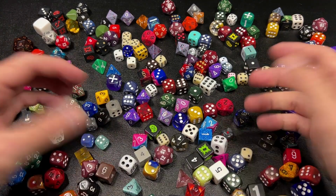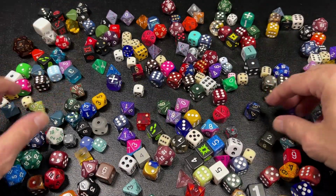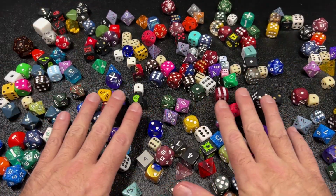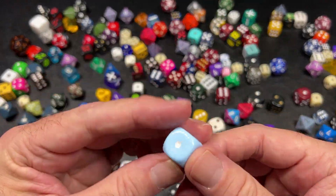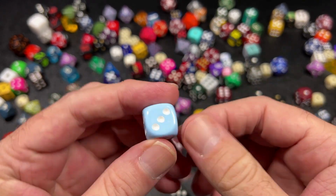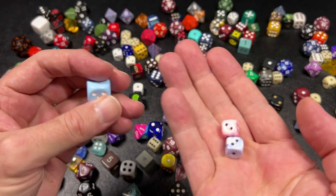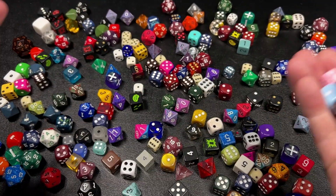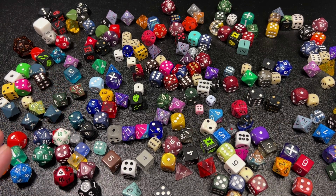One thing is just the tangible fun. Dice are just fun to pick up and they're fun to roll. They are fun to collect because you can get all kinds of neat looking dice. I love this blue. Is that periwinkle? I don't know, but I love that color there. I like these two little D6s here. I love D6s. D6s are probably my favorite kind of dice.